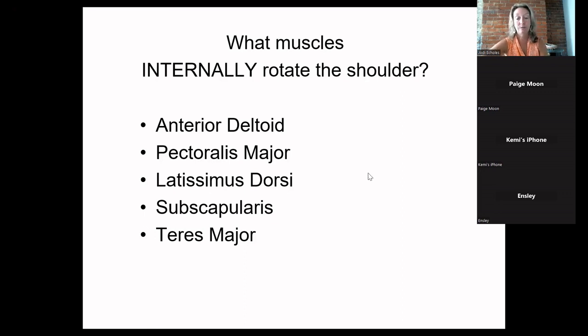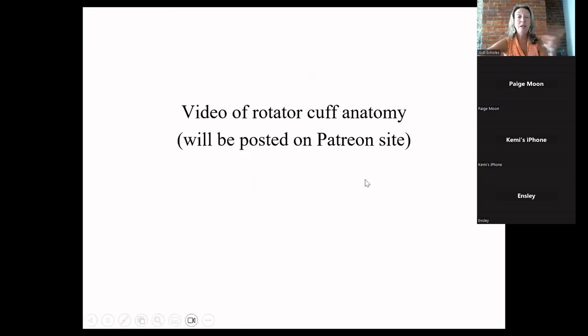All right, let's move along. I'm going to post another video of rotator cuff anatomy. In fact, I'll tease you with just a little bit of it.